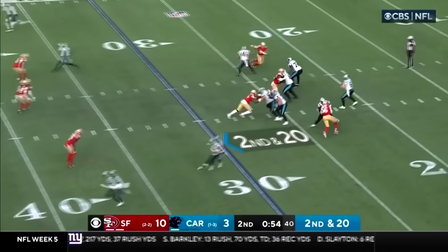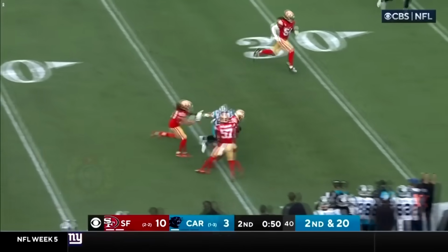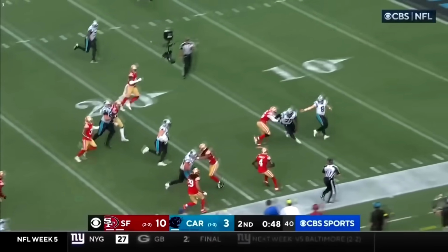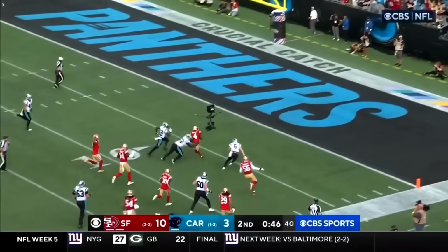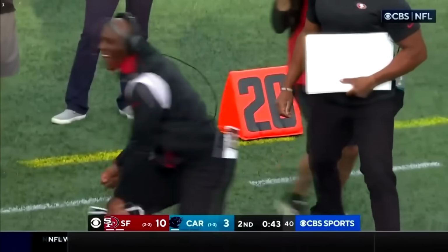Shotgun for Mayfield. Pump, hooks a pass, and he tosses it to the other team, Mosley. Down the sideline, Mosley cuts it inside. All the way, touchdown, San Francisco.